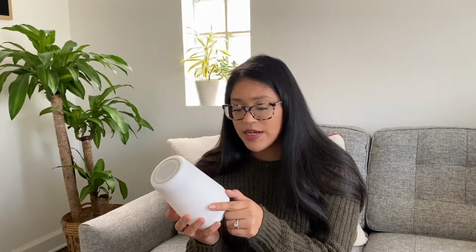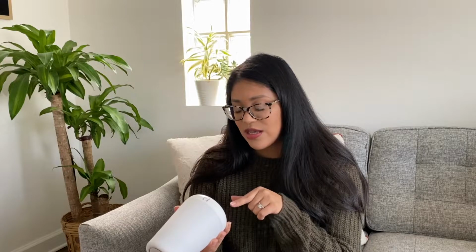The brand that we have is Hatch Sleep. I love that it Bluetooths with your phone, so you can control it from your phone. Also, it does change colors, and it has many different colors. Also, it has different sound settings, so it doesn't only play white noise, it also has rain, forest, waves, many different sounds, and I love it. I love it so much.